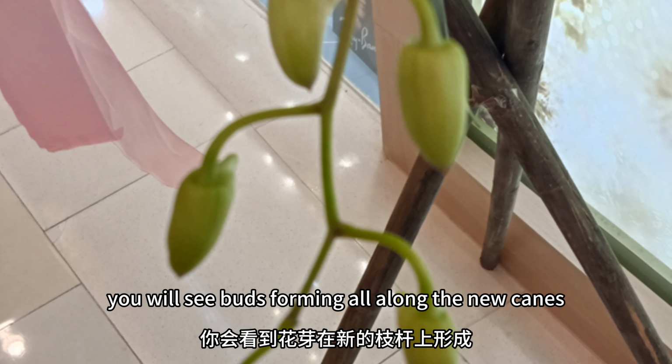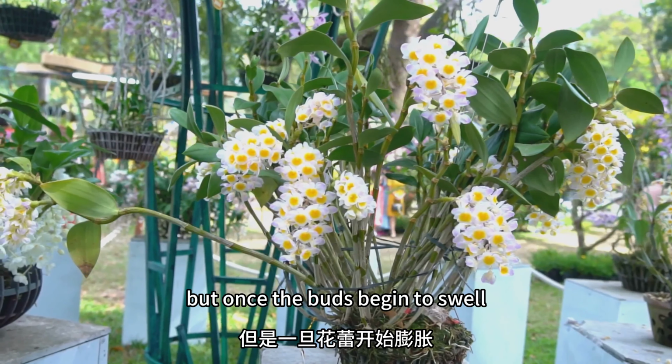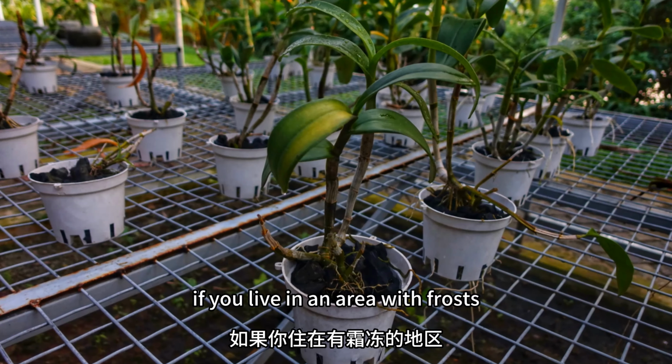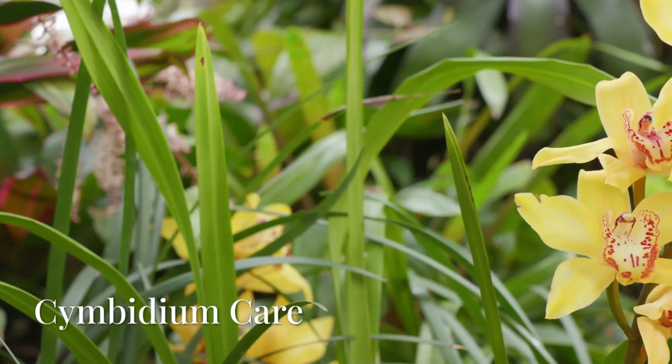You will see buds forming all along the new canes, slowly swelling before opening in a stunning display. Keep the orchid cool, but once the buds begin to swell, you can increase watering to once per week. If you live in an area with frosts, don't fret too much about the temperature once you bring the plants indoors to protect them.